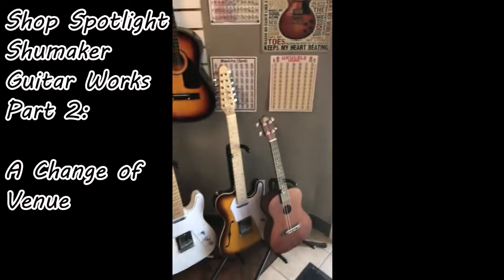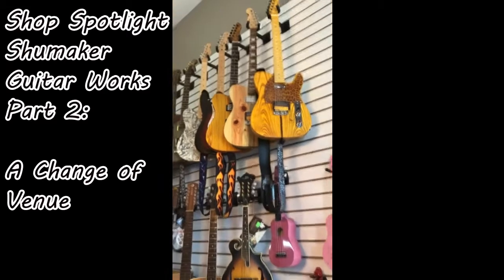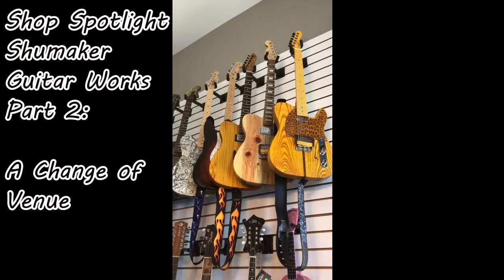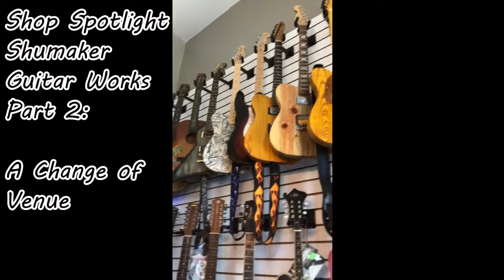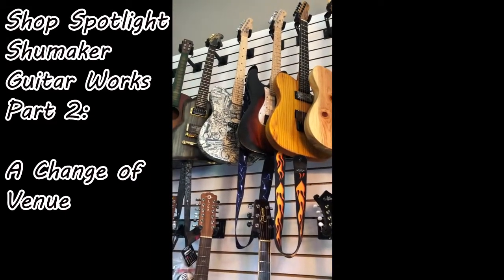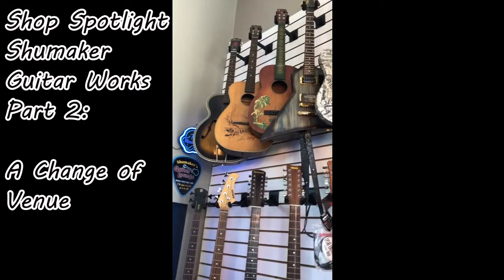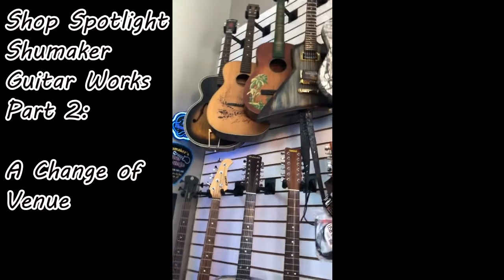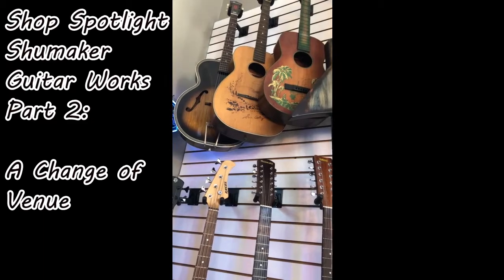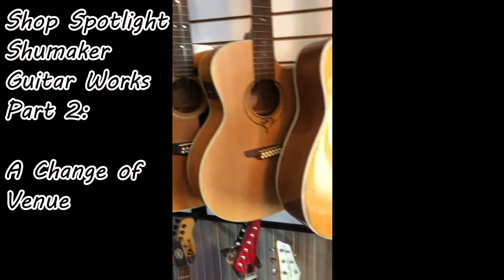Okay guys, we are giving you an inventory update here at Shumaker Guitar Works new location. Up on the wall here we have some guitars made by Thad Shumaker himself. A beautiful lineup. Up there we get a couple Telecaster styles and a Strat style guitar. So that's his personal collection up there. I love those old Roy Rogers type guitars that have the artwork on them and stuff.